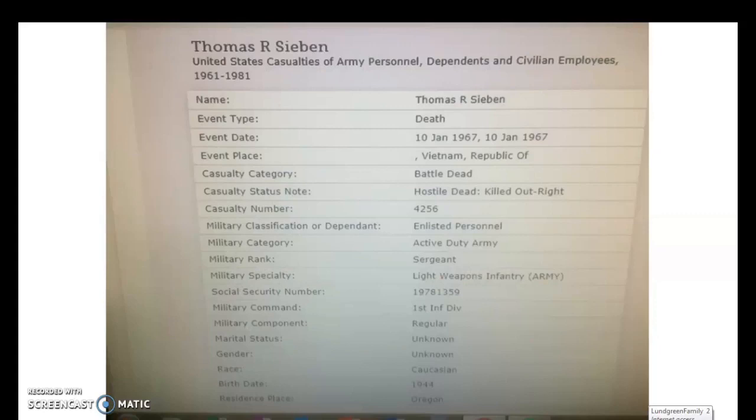Also, in military records, if you look down at the bottom, the birth date is 1944. Residence place is Oregon. That was where he lived at the time that he enlisted. And so, again, a good clue. He certainly lived there. He might have been born there, but do not assume that he was born there.